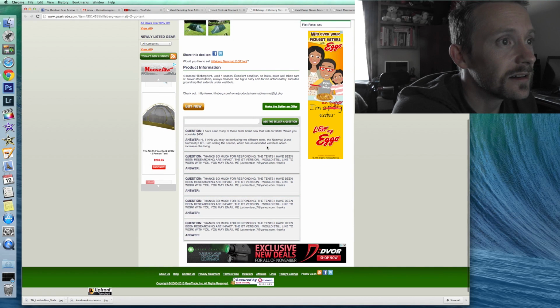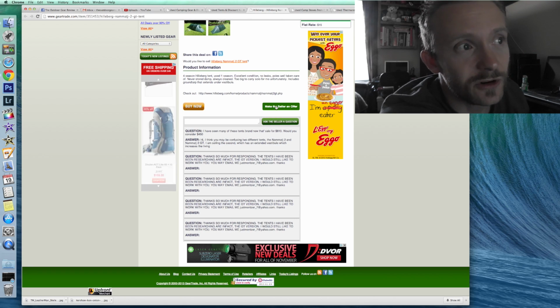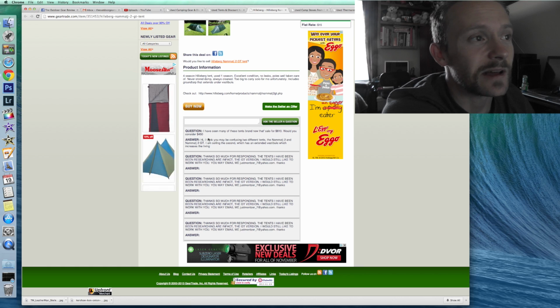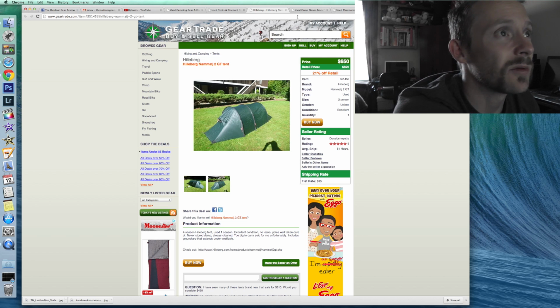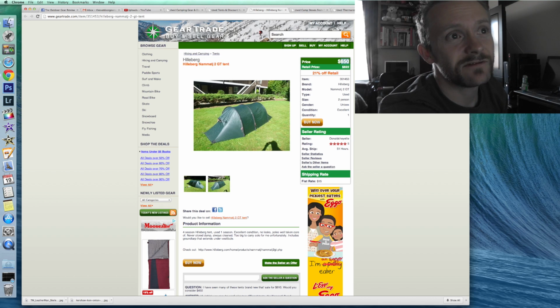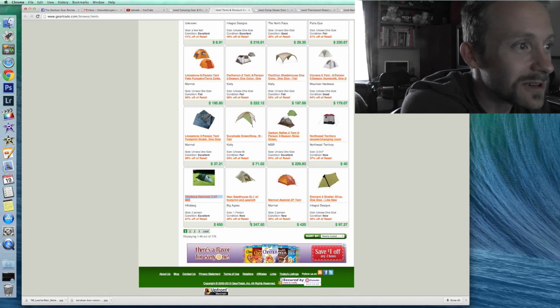Let's see here. As you can see, you can make an offer on this item. Someone made an offer of $450, and he's not willing to accept that. But I tell you what, that is a very nice tent. Bomber, absolutely bomber. Now for myself, I think my wife would kill me if I spent $650, so we'll keep on moving. Let's see what else we can find.